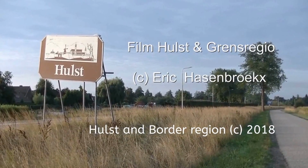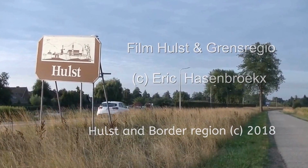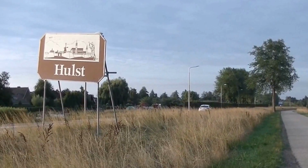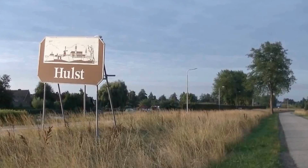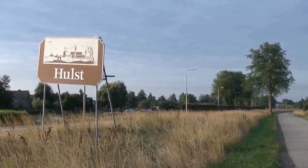Hulst originated in the 11th century as the Hulst settlement at the current Grand Place. Hulst received city rights from the Flemish Count Philip van den Alsace in 1180 and developed into an important fortification and port city.